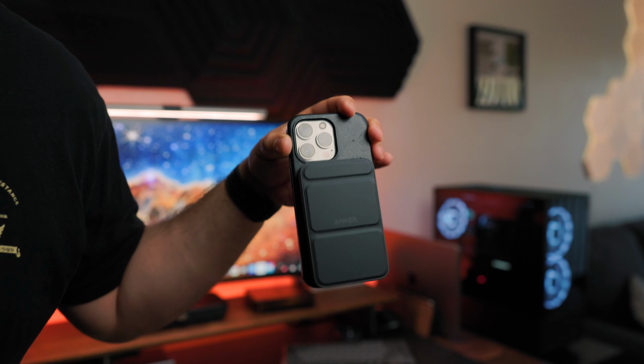And let's test the wireless one. I'd say that this magnet is just exactly the same as the Apple leather case one. This is pretty secure on there. So safe to say, I really do love this case, but we gotta talk about some of the critiques that I have with it.